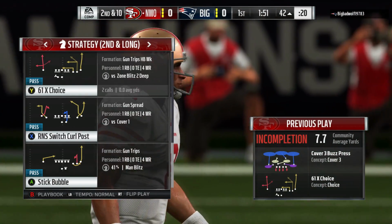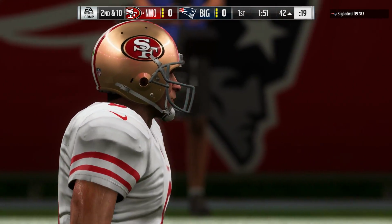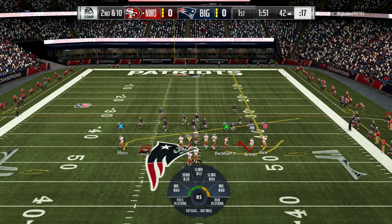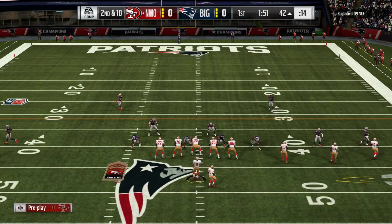You'd have to think on early downs like that first down there, need to be a little bit more careful. Yeah, fortunately for him, got a couple more downs to play with. Ball on the 42 as they come up 2nd and 10.